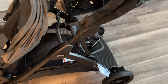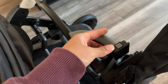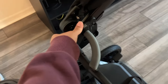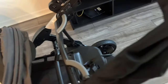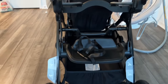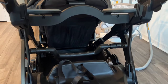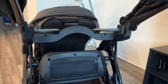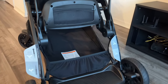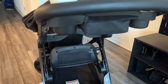But again, that small little seat for the toddler goes up and down, which is really nice and convenient. And then also it comes with this handlebar that I mentioned earlier. It snaps into place, so when the infant is big enough to sit in the toddler seat in the front, the oldest can sit in the back and hold on, sit down, stand up. Really nice option for them. Here it does come out, so you do have to take out the handlebar again to put the grocery basket storage in there and or the car seat.